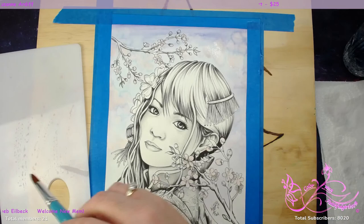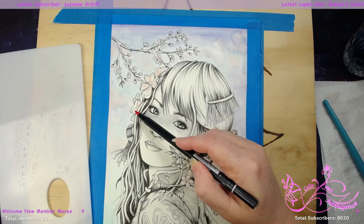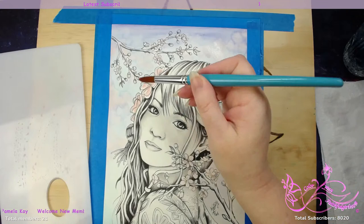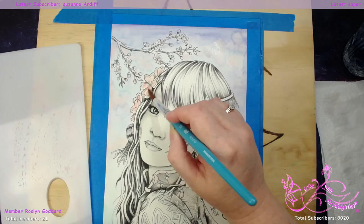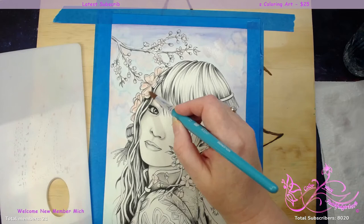Do those bigger flowers up here. I might just actually colour them with a little bit of the, still using 761. I just scribbled on there. Scribble, scribble. Too much water. She's so pretty.